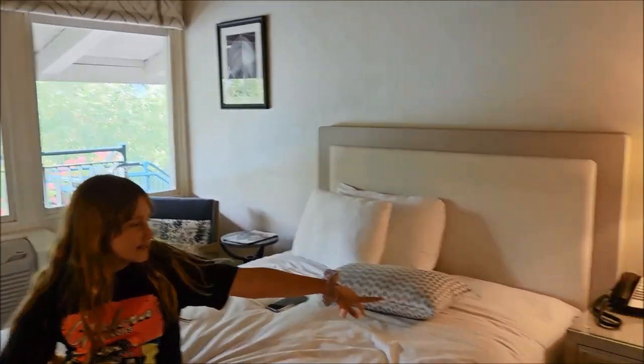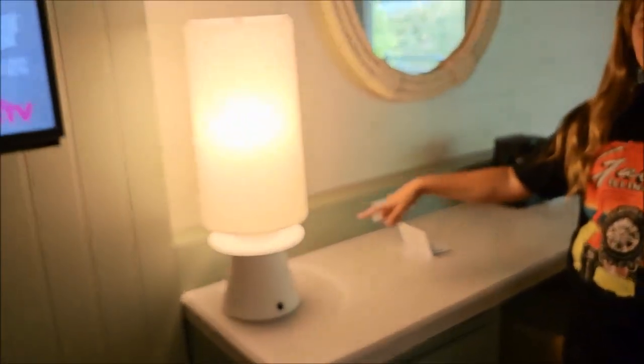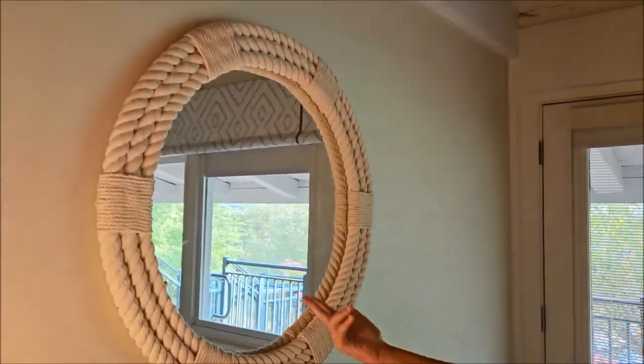Then a little nightstand right there. Awesome. Look at this lamp. Looks weirdly shaped. I kind of like it though. It's a big shade, that's for sure. I just love the style of this hotel room. Okay, it's got like a nautical theme.